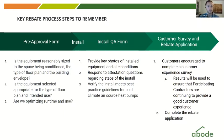This slide details Abode's quality assurance process that we do for you. However, there may be other town requirements such as permits, a wiring inspection, or plot plans that need to be completed in order to receive a rebate. We're happy to point you in the right direction if you need help on any of those matters. We do not oversee that process ourselves.